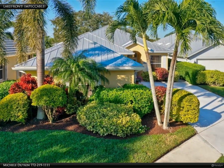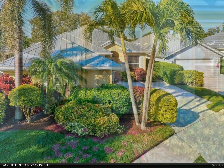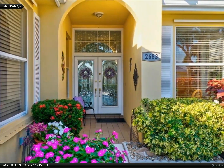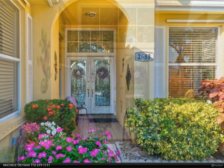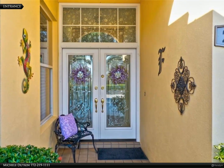Enjoy pretty lakefront views. Remodeled 3-bedroom, 2-bath DiVosta Hampton model. Open and bright with volume ceilings, a split floor plan, engineered maplewood flooring in living room, dining room, and hall. Custom trim on all windows and doorway arches add charm and character.